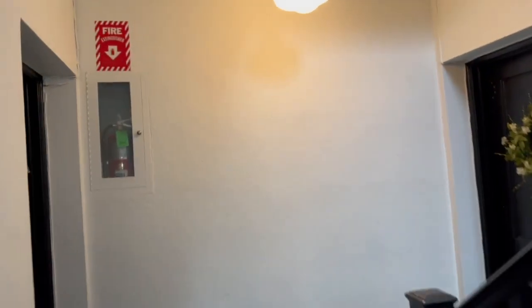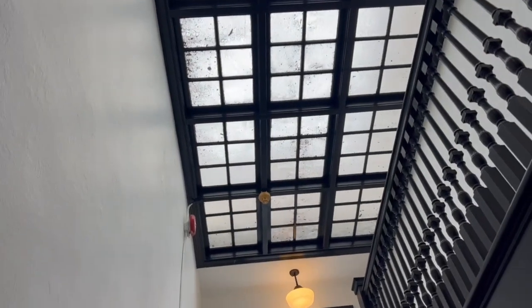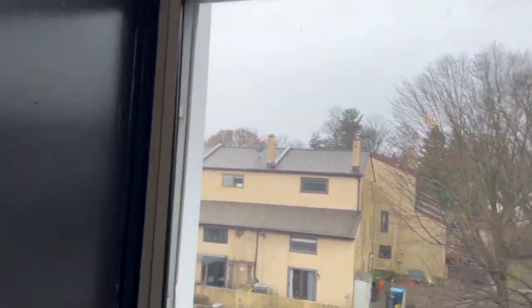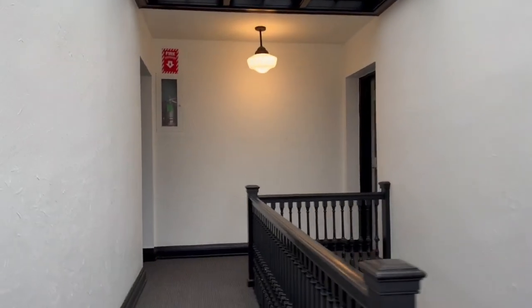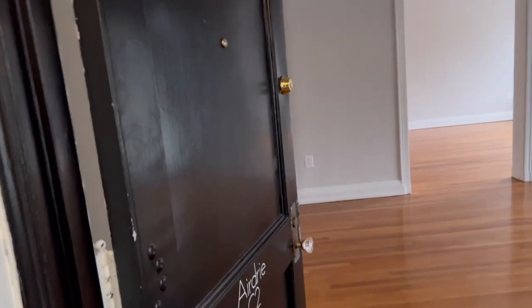So the unit I'm about to show you is located on a third floor. You have this beautiful roof. It is bright on a third floor. A tenant of this unit will be on the top floor, so nobody is gonna be above them. Here is the hallway. So the unit I'm about to show you is unit C2. I just left it open for the video.